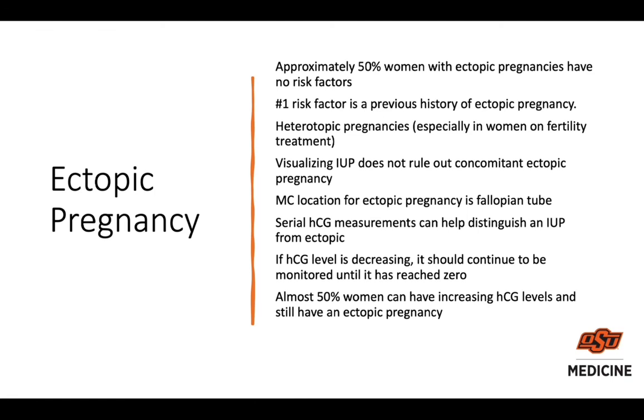All right, this is a big one for us, the ectopic pregnancy. Approximately 50% of women with ectopic pregnancies have no risk factors. The number one risk factor is a previous history of ectopic pregnancy. Heterotopic pregnancies are incredibly rare. I've never seen one. I've heard of someone that has seen one, if that counts.